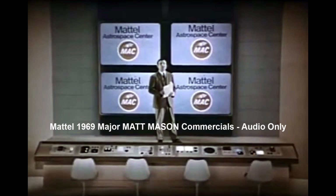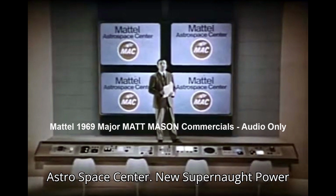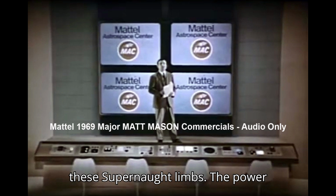A progress report from Mattel Astro Space Center. New supernaut power limbs are exploring the moon. Astro scientist Jeff Long is working these supernaut limbs.